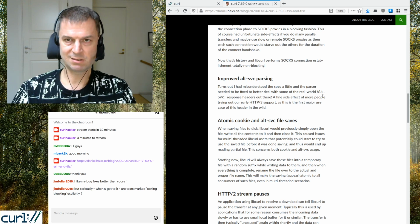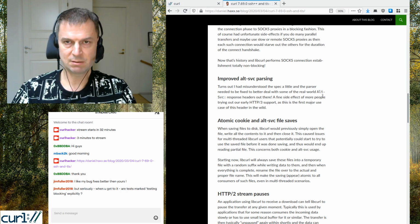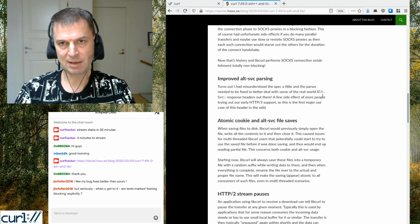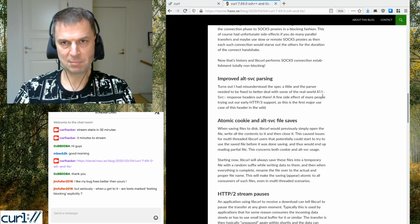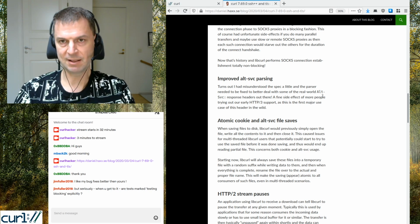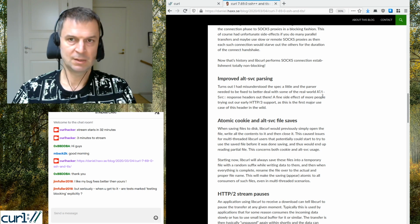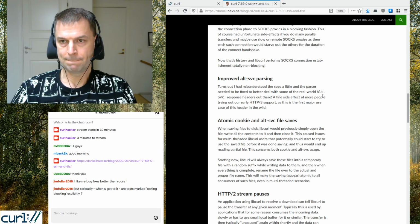Of course, it makes the saving procedure a little bit weirder, because now we will save the data in a file named file name dot, six random hex letters, dot tmp until it's done, and then we will rename it to the actual file name. Right.